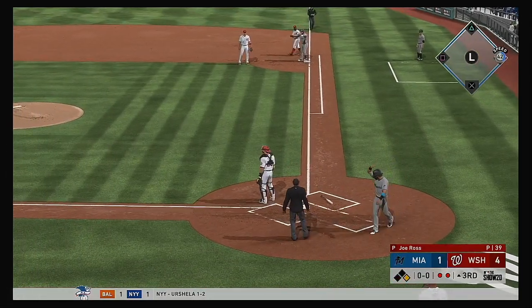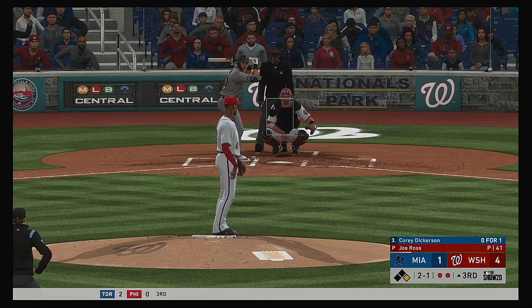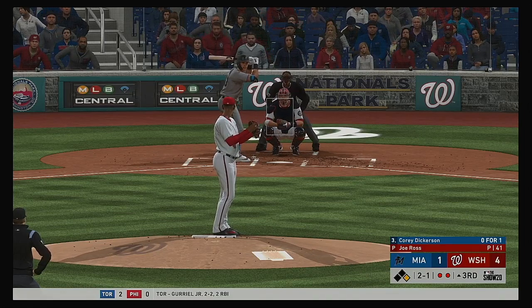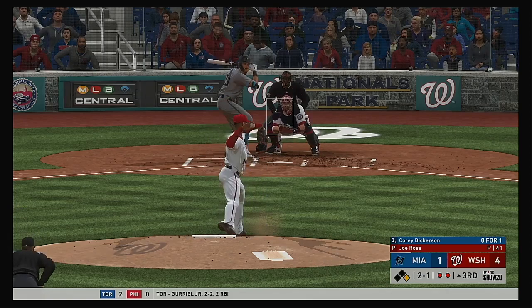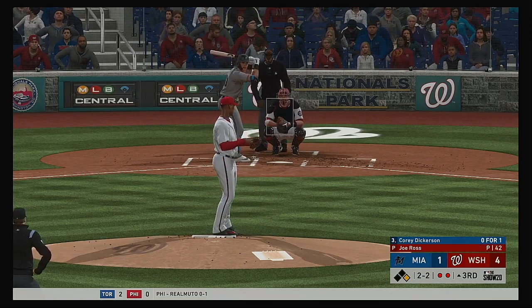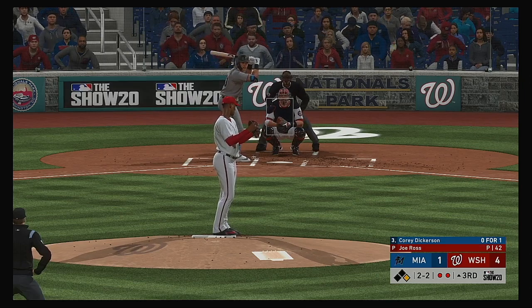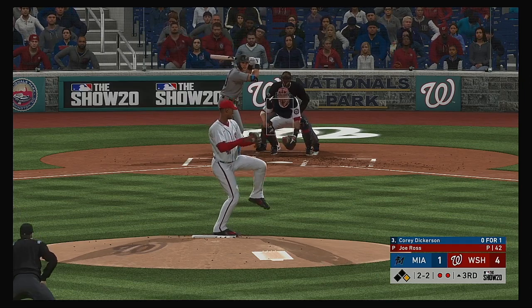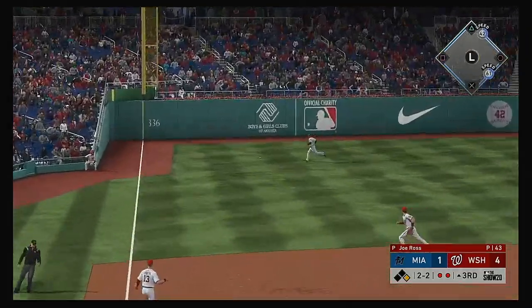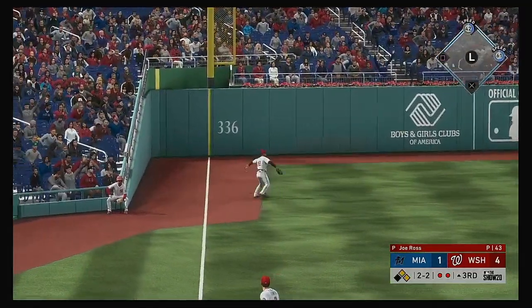And he's going to score with ease as the throw will be too late. The left fielder, number 23, Corey. At the plate, Corey Dickerson. 2-2. 2 out with the man at first. This is line to left, and that's in there. Base hit.